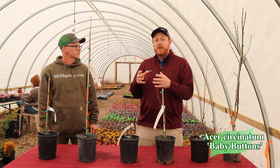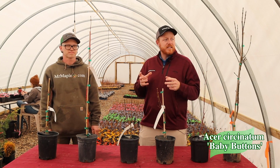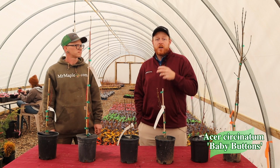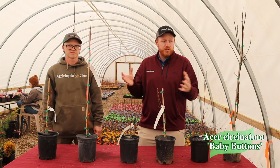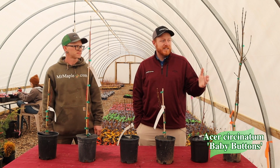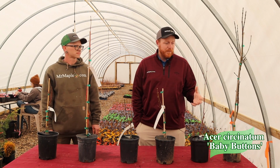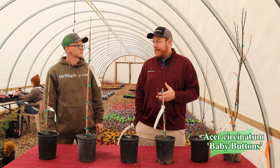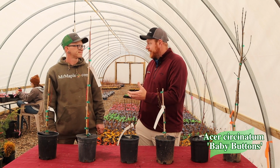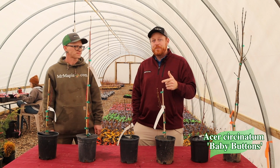Basically, a witch's broom is a dwarf mutation that happens on a lot of different styles of plants, and if you graft a witch's broom on certain styles of plants, it will be stable and be a dwarf version of that larger tree. And Baby Buttons is a selection that was a dwarf witch's broom on Acer circinatum found in the Pacific Northwest. It was introduced by Talon Buchholz. We did a whole interview with Talon Buchholz. That podcast was amazing. If you haven't seen that, go listen to it on your favorite podcast platform.